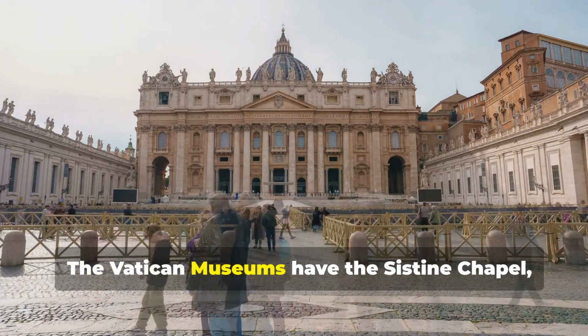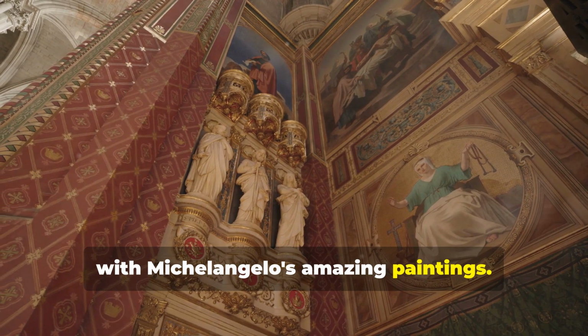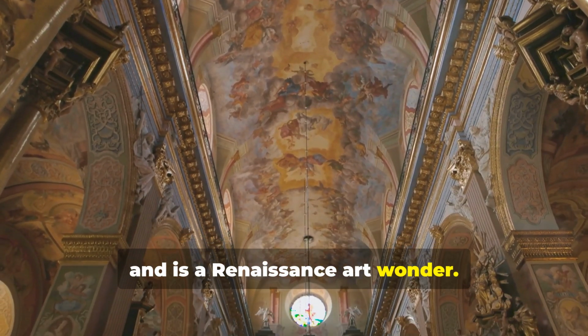The Vatican Museums have the Sistine Chapel, with Michelangelo's amazing paintings. The ceiling shows stories from the Bible and is a Renaissance art wonder.